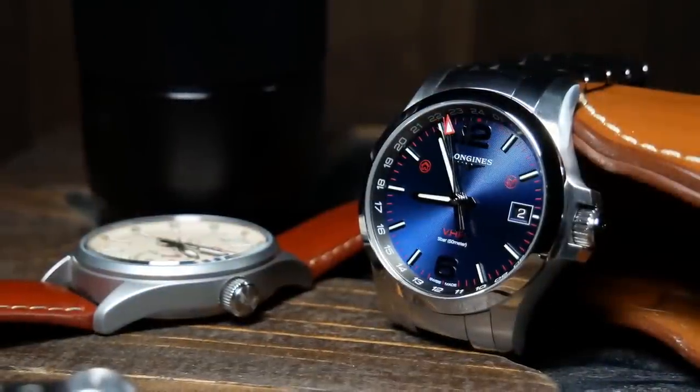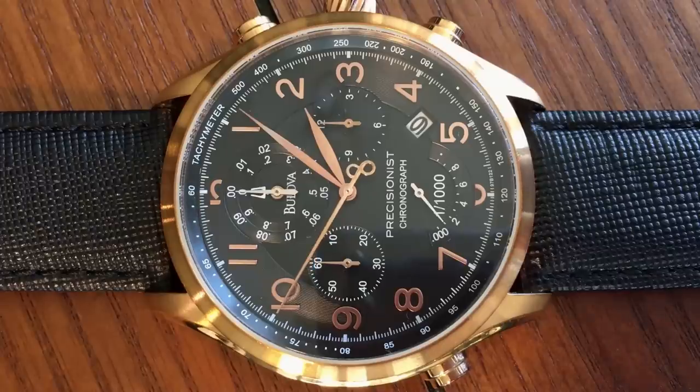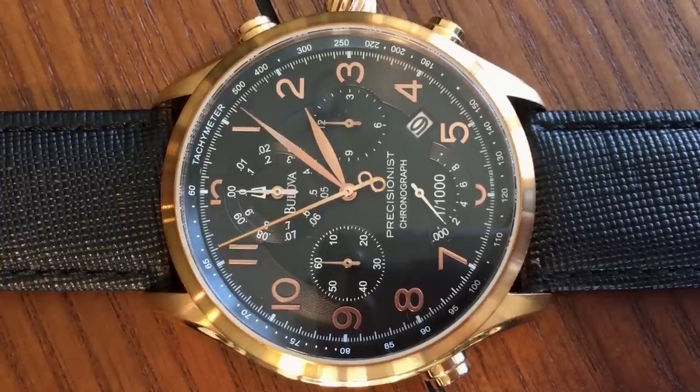Now, MSRP is about $1,300, but you can find these on the gray market for a grand, and about $600 to $700 for the non-GMT version. And in that regard, there is a ton of value here, as most other high-accuracy quartz watches are going to be starting around $2,000 to $3,000. The only other option that I know of that even comes close is the Bulova Precisionist line, which can usually be found for a little bit less.